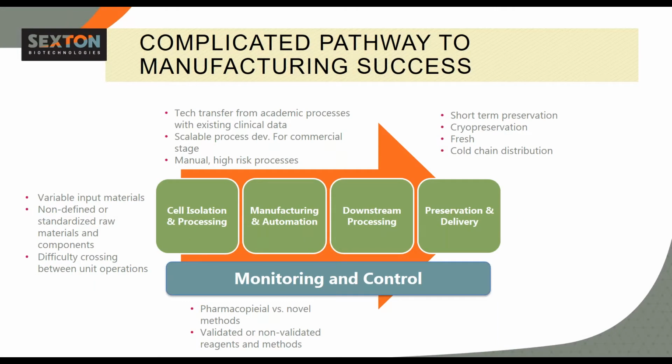So, as we all know, translating processes from academic research and development towards scale GMP manufacturing, there's a lot of considerations that need to be made. And as Priya mentioned in her presentation, taking a quality by design approach to process development allows you to begin with that target product profile and then work through all those input materials and process steps and address any potential pitfalls that might arise. So things such as, are all the required materials available in GMP compliant forms?